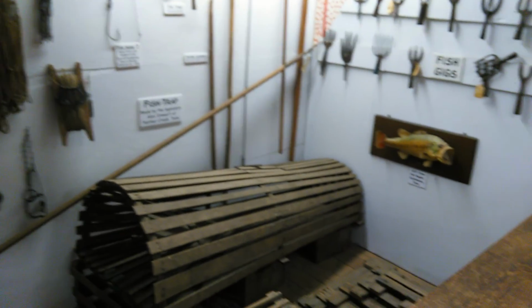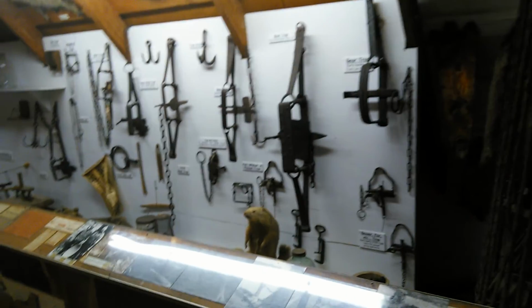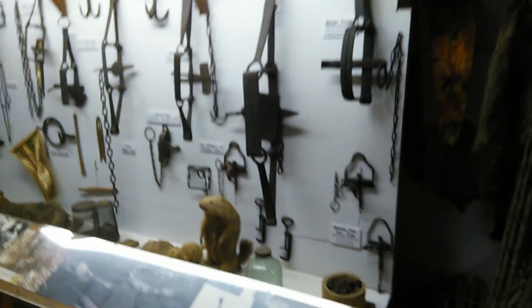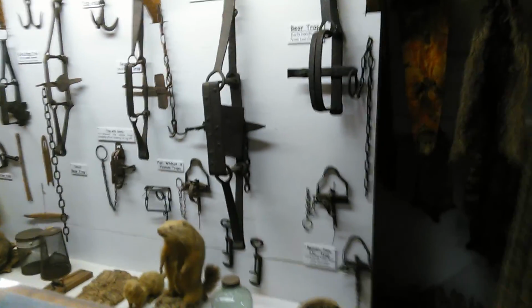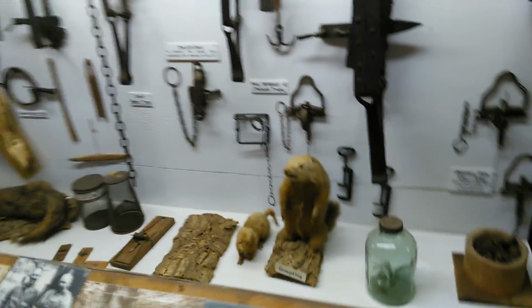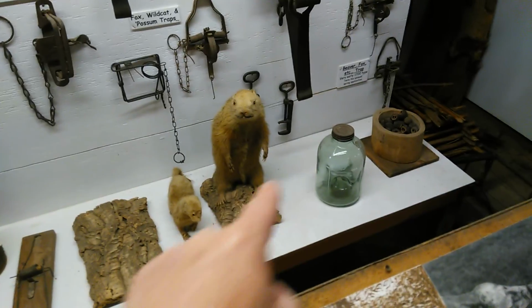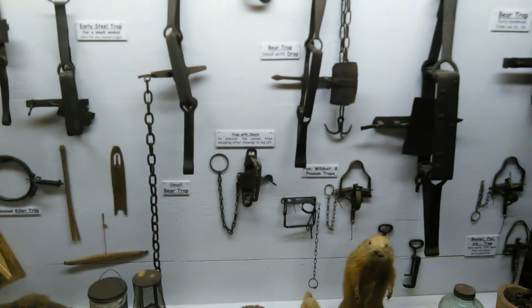All the old fishing implements. Fish traps, gigs. Hey Rolo, Beardo, I found your section, man. Man, look at these traps. Bear traps. Wow, that little fellow there looks like the guy that's in our backyard in Georgetown.